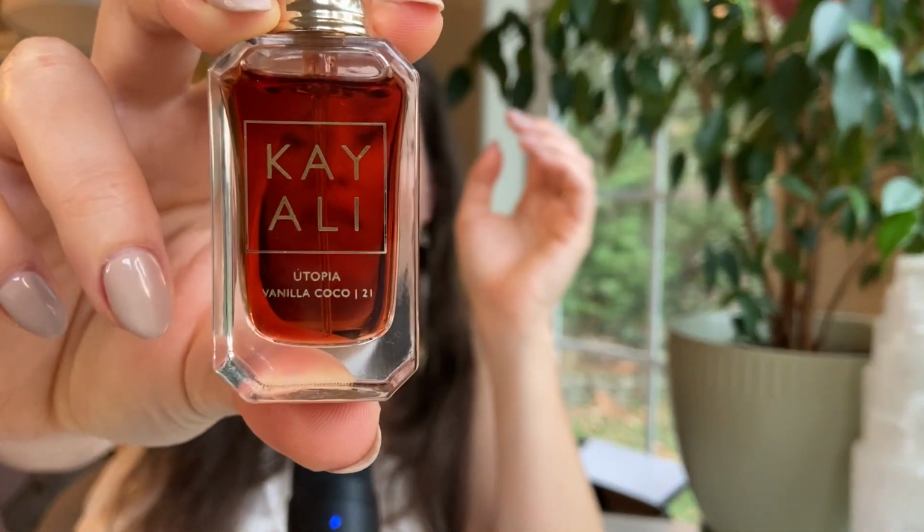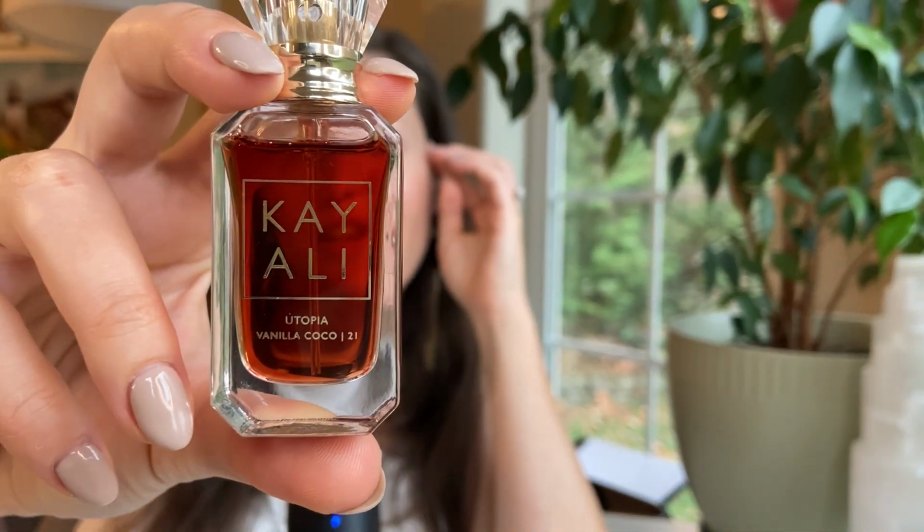It has a coconut milk note, which you get coming through, but it's not super strong. And then you have a bourbon vanilla note and some musk and sandalwood in the base as well. So this one's really nice. I like it. I feel like it's an elegant tropical scent. I could see, if you had a business meeting in a sunny or beachy place, you could get away with a more tropical scent like this, because it still comes through as very elegant with the white florals. Or of course just vacation, you know. So that is Kayali Utopia Vanilla Coco 21.